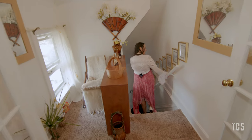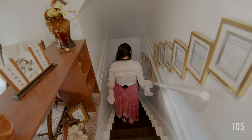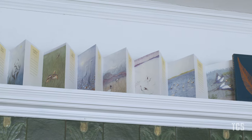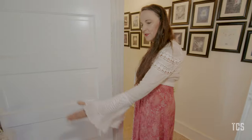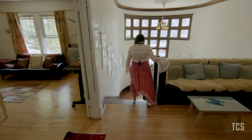I love small frames, lots of art, the whole book of cranes, 15 different species from around the world. Fits nicely down that staircase. This is another way down to the cellar, but we'll take the front way down. Come on.